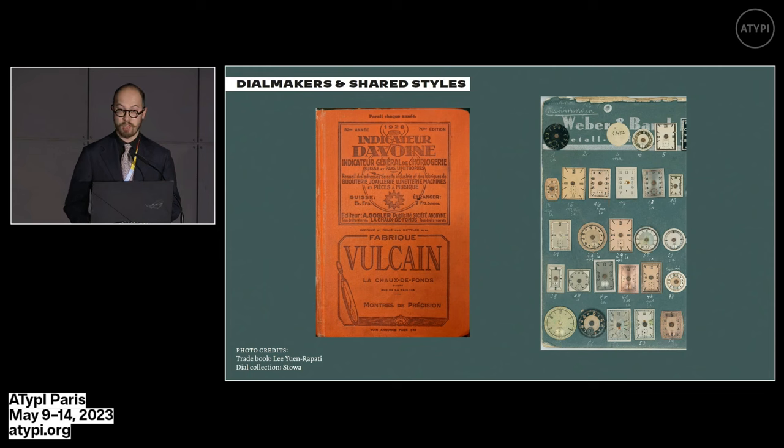While some of these companies may have been responsible for making the metal blanks for dials, it is safe to assume that more than a few worked with horological typography in some way. On the right, we can see samples from the German dial maker Weber und Barrel, who supplied domestic brands like Stova and Lange in the 1930s. Some of their designs are still in use today.